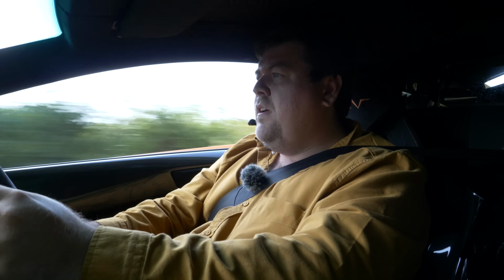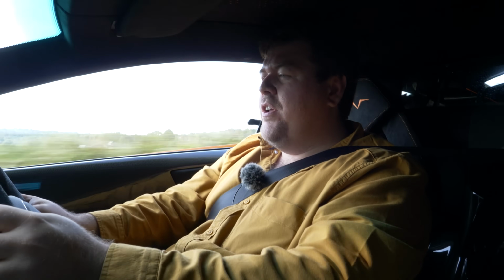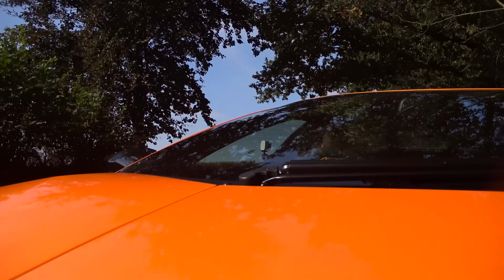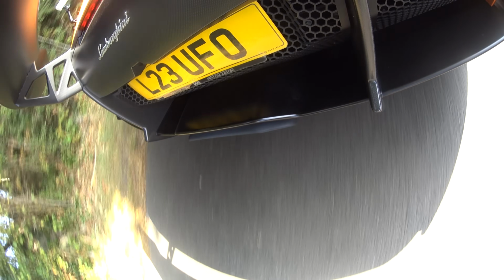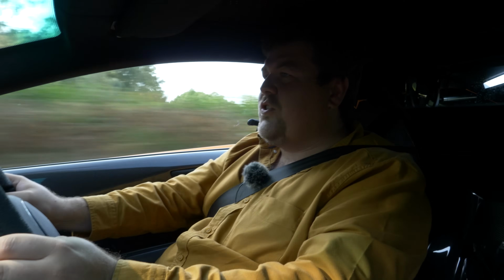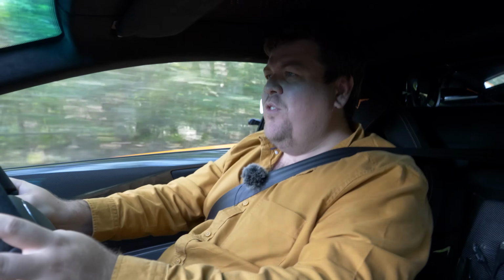It's shifting up at about 7.6, which is odd. I don't know why it's doing that. Do I need to be in Corsa mode perhaps to get it to let me rev that high? I don't know. Oh Jesus, in Corsa that gear shift is a bit brutal. And does it change the exhaust? It seems to be crackling a lot more.